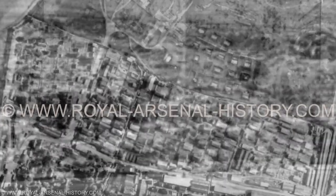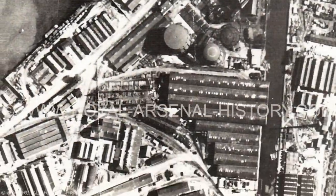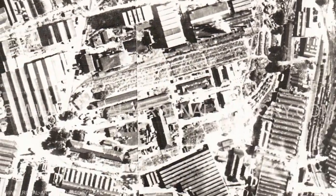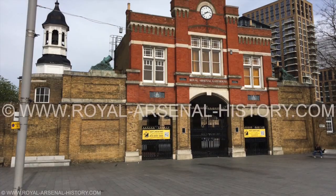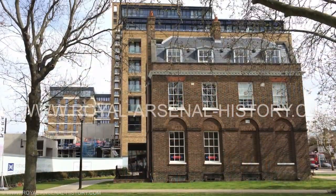I've come west again. I've come to an area that's actually known as the Royal Arsenal. And here we have the most beautiful collection of some of the original Arsenal buildings. Very, very handsome, aren't they, Ian? Yes. And date back to when?